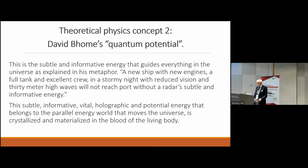A new ship with new engines, a full tank, and an excellent crew in a stormy night with reduced vision and 30-meter high waves will not reach port without a rather subtle and informative energy. This subtle, informative, vital, holographic, and potential energy that belongs to the parallel energy world that moves the universe is crystallized and materialized in the blood of the living body.